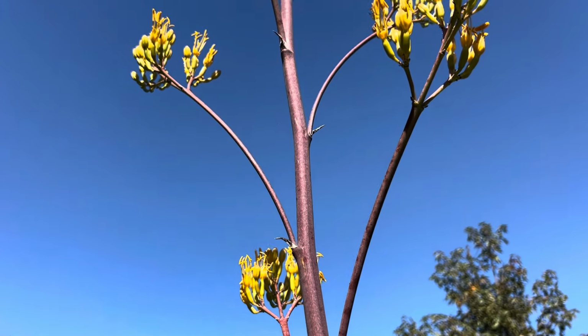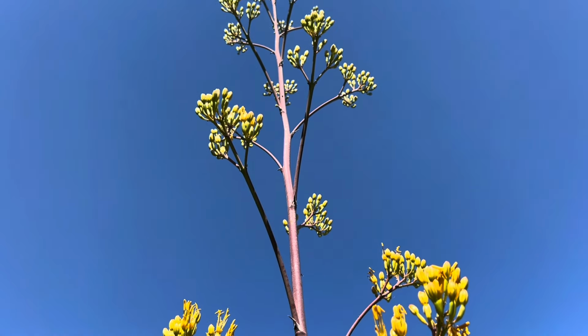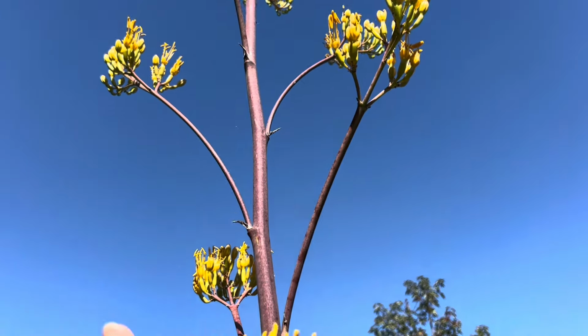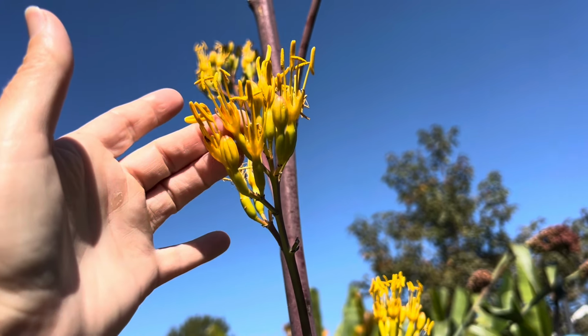Of course, you can't beat that Carolina blue sky. You can see it's such a tall, bold flower stalk. I am in love with every aspect of mangave. I think everybody needs to grow this plant.